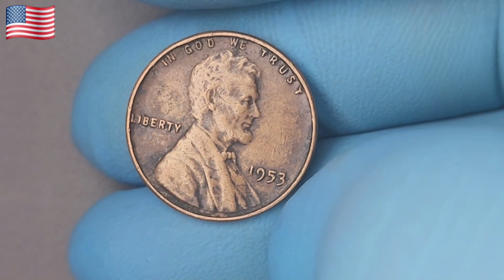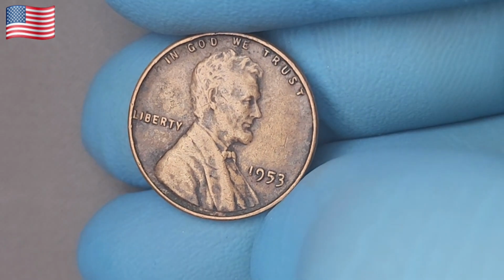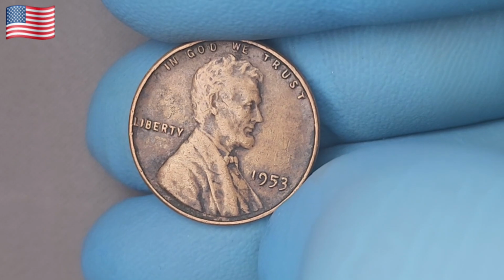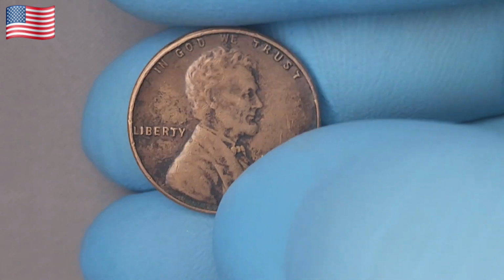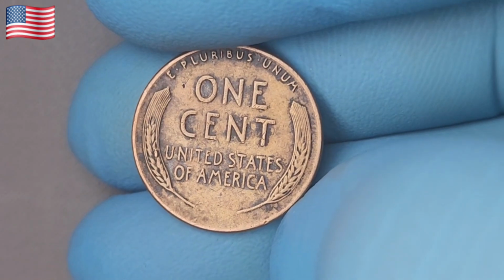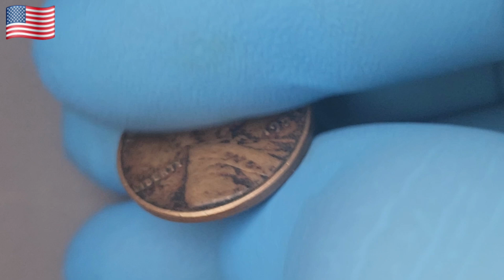Now for a question that gets collectors thinking. How many potentially rare coins have passed through your hands without you ever realizing it? It's a little mind-blowing, isn't it? That's what makes coin collecting more than a hobby. It's a lifelong treasure hunt, where history, detail, and rarity collide. The 1953 Wheat Penny marks a period when America was post-war and on the move, yet still clinging to old traditions, like the wheat reverse, which would vanish just 6 years later. So owning a coin like this isn't just about its value. It's about holding a small, copper snapshot of American life.